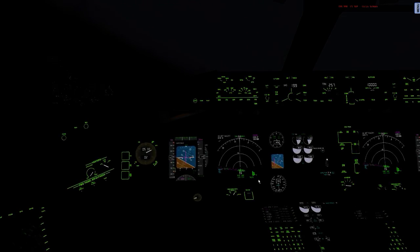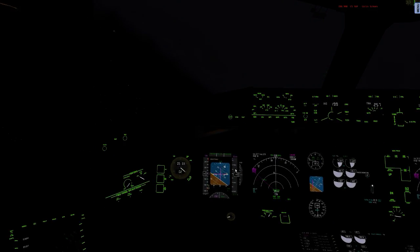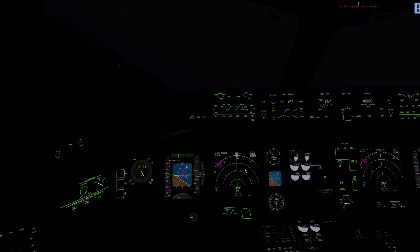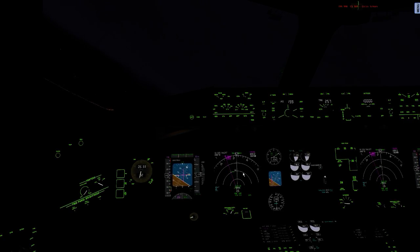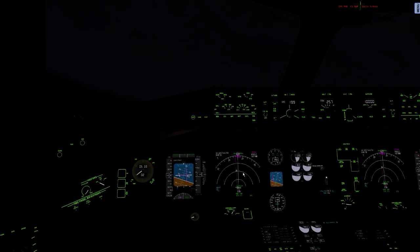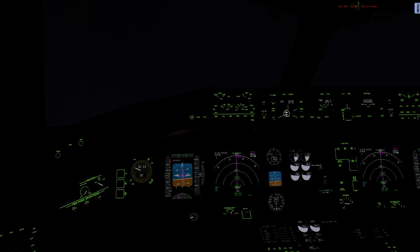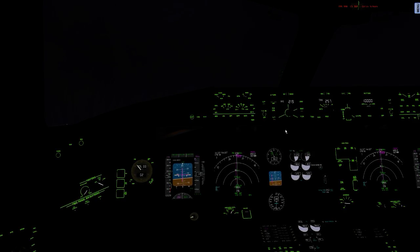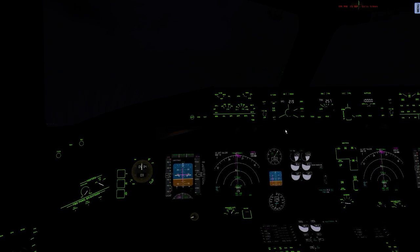There's a bit of rain over there, but we are avoiding it, so it should be good. Once we finish the turn, we will bring the flaps to 1. Okay, flaps 1, speed to 220, 219. And we can bring the flaps up.